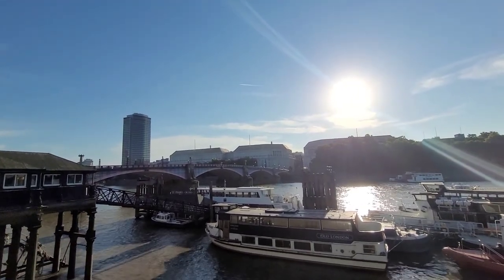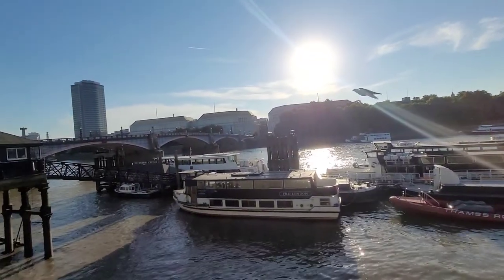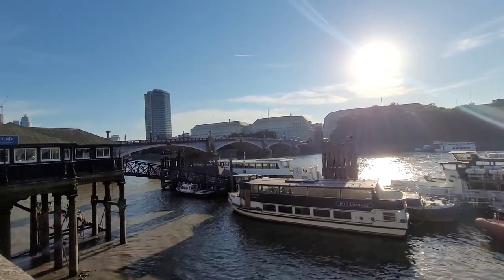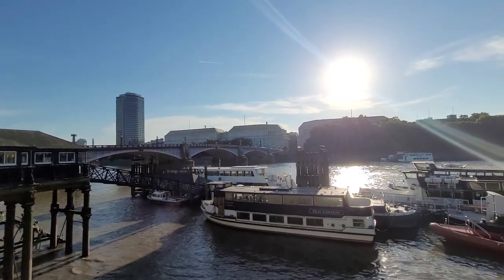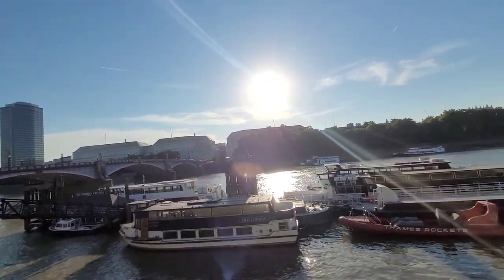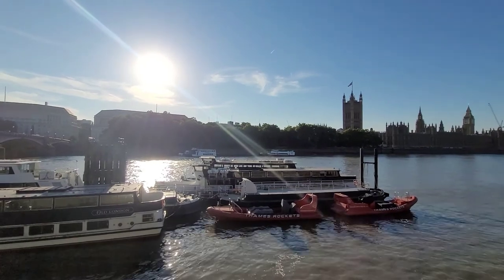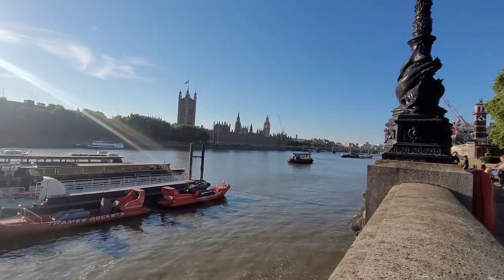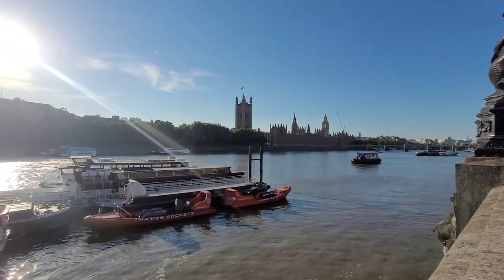So, from the books of Lambeth Palace Library to bridges. Now, Lambeth Bridge over there, you'll notice, although it's looking a bit faded, isn't it? It's red to represent the seating in the House of Lords, which is at the southern end of the Palace of Westminster, nearest this bridge. And Westminster Bridge down there is green to represent the colour of the seating in the House of Commons, situated at the northern end of the Houses of Parliament.